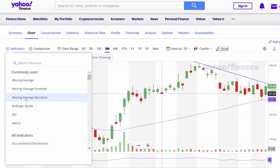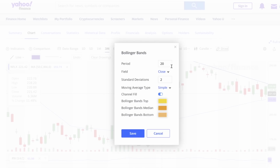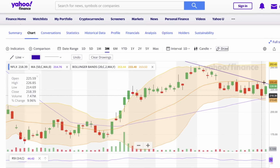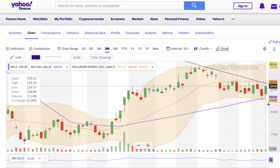If I go to indicators and I pull up the Bollinger Band, which is basically telling me where the stock could trade within the next 20 days, that's what this 20-day period is. And the standard deviation is 2. That is 2 standard deviations. That basically means 95% of the time, that's where the data is going to be. And boom. So as you can see, the market would completely not suspect the stock to go below $213 per share.